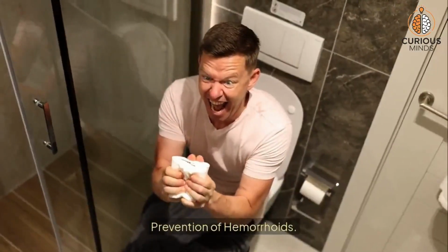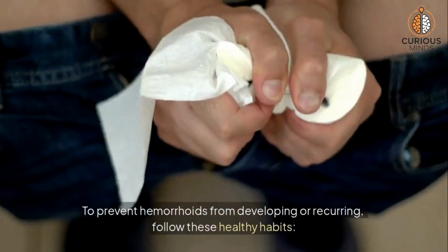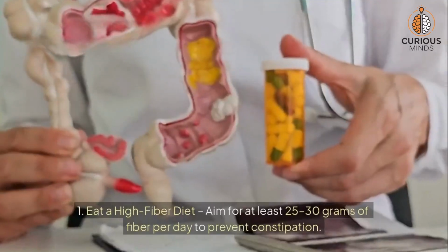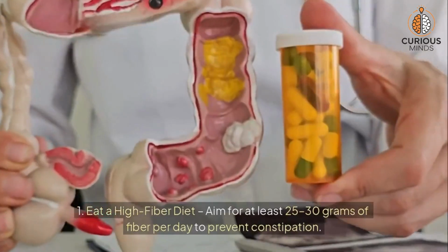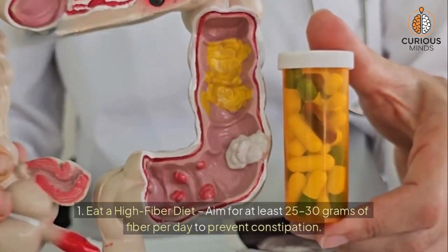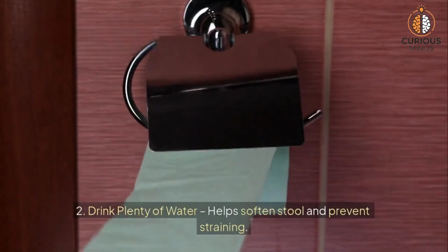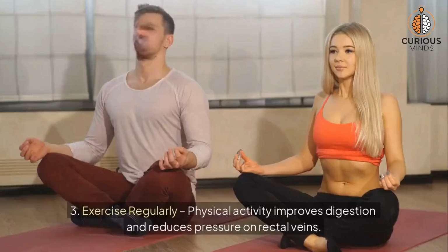Prevention of hemorrhoids. To prevent hemorrhoids from developing or recurring, follow these healthy habits. 1. Eat a high-fiber diet. Aim for at least 25 to 30 grams of fiber per day to prevent constipation. 2. Drink plenty of water, which helps soften stool and prevent straining.